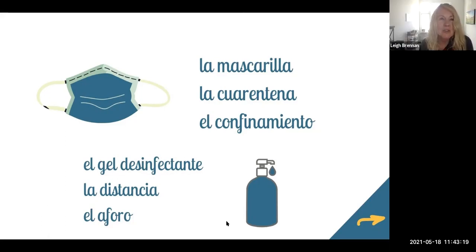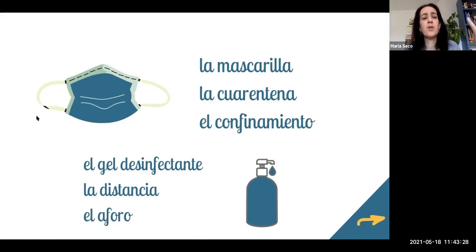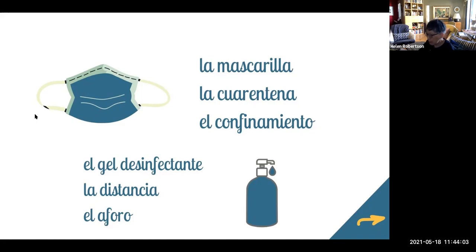Okay. I was just wondering, you maybe are going to go over this on a future slide, but I was wondering about asking for things like ibuprofen or muscle rub. Yeah, things like paracetamol and ibuprofen are very similar. Paracetamol is spelled the same, just slightly different pronunciation. We say paracetamol, but the spelling is the same. Ibuprofen is ibuprofeno. So again, almost the same word. So the good thing is they're quite similar.